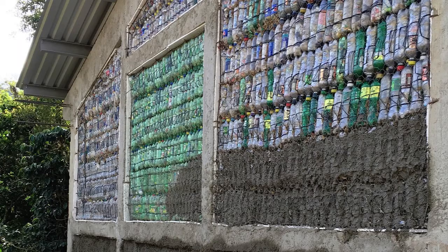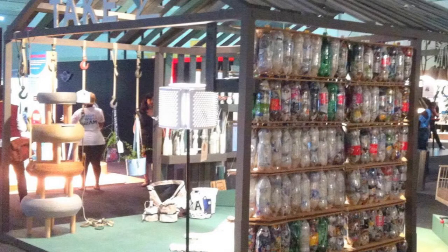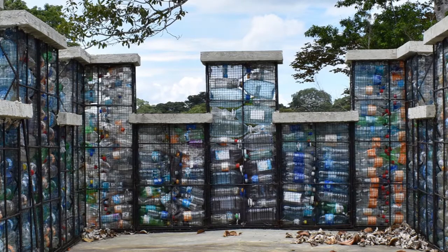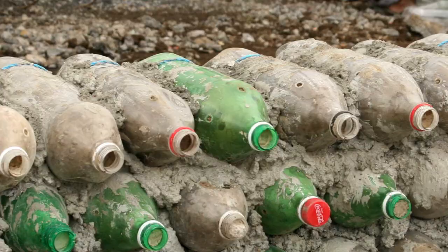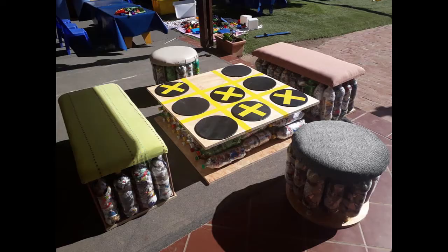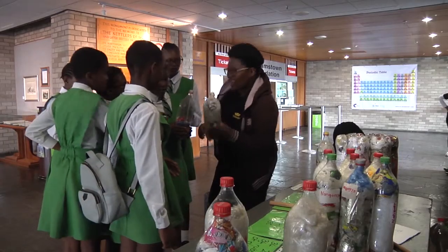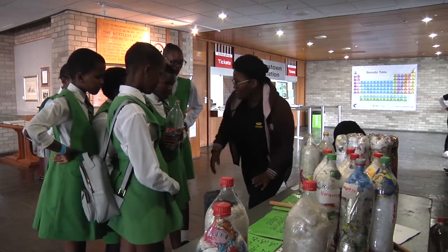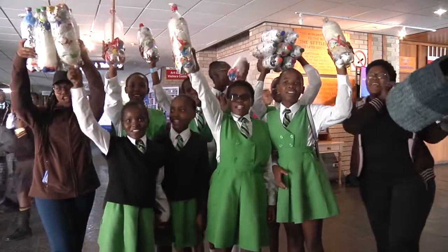Although eco bricks may not offer the ultimate solution to non-biodegradable waste, they do offer the benefits of being reusable, cheap to make, cleaning up of areas, employment opportunities, and most importantly, are pure fun. What we choose to do is really going to determine what our future looks like. We love eco bricks!